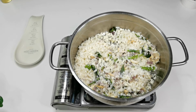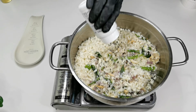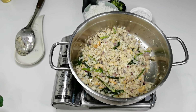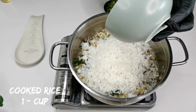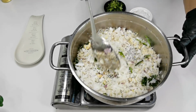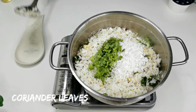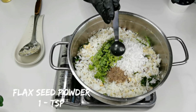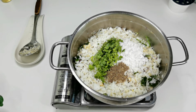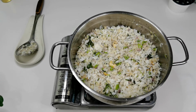Add 3/4 teaspoon of salt, 1/4 teaspoon of asafoetida powder. I'm adding a cup of cooked rice. Mix everything well until well combined. Turn off the flame and add 1/4 cup of grated coconut, some coriander leaves. Add a teaspoon of flaxseed powder. Give everything a good mix. Healthy cauliflower coconut rice is ready.